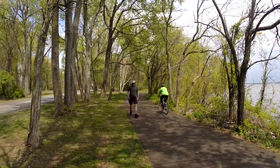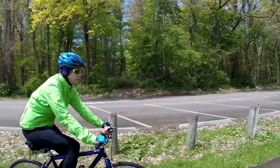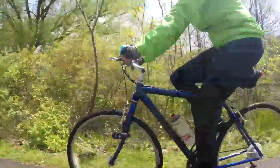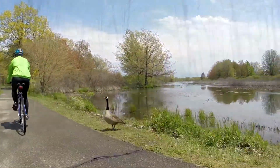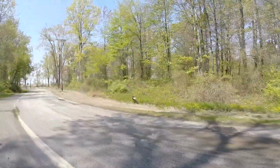As you ride this trail, you'll see how accessible it is, with restrooms and picnic tables available all along the way. Presque Isle State Park is one of the top birding spots in the country because it's located on the Atlantic Flyway. It's a good spot for birds to feed and rest on their migration across Lake Erie.